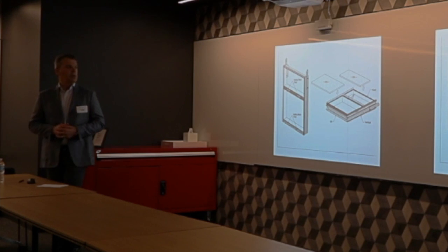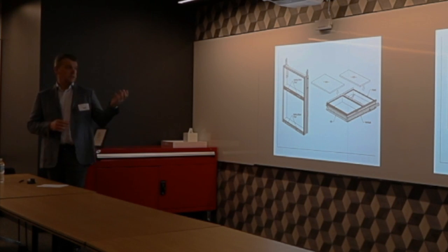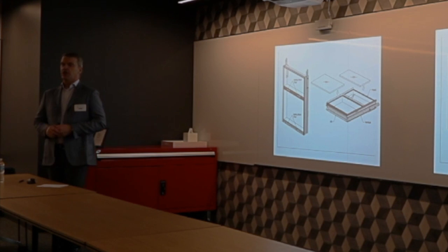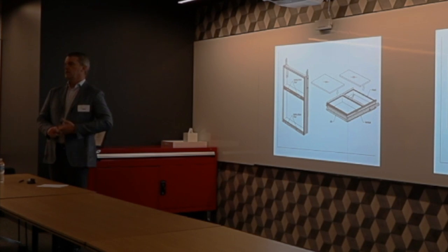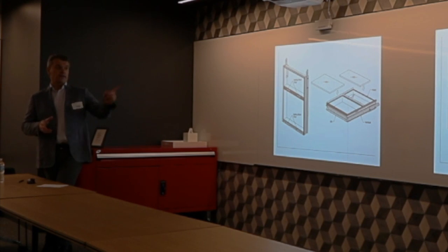So perimeter frames are all put together. Any internal intermediate frames are solid sections. They're also laid out, and these things are all assembled on the flat and screwed together. And most importantly for today's discussion, all the seams are sealed, all the screw heads are sealed, all the framing is sealed together so that you can be confident that there are no leakage paths.